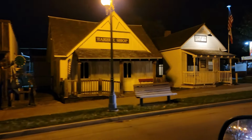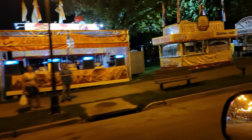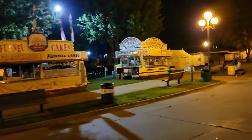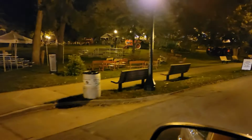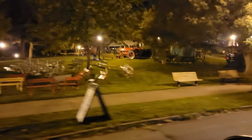Get bored here, that's for sure. Chicken City. Welcome to Chicken City. Go up the old hill here. We call this Expo Hill. Look at the tractors. A guy gets excited when he sees all these. I'm not even joking you. I can't make this stuff up.